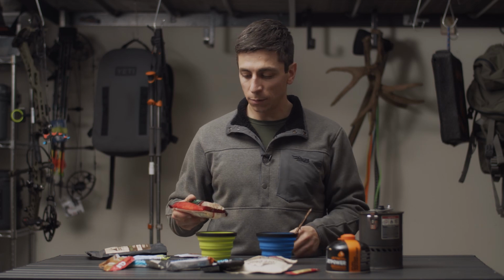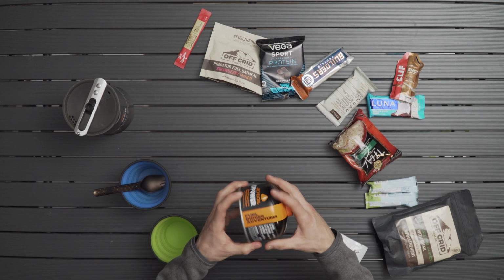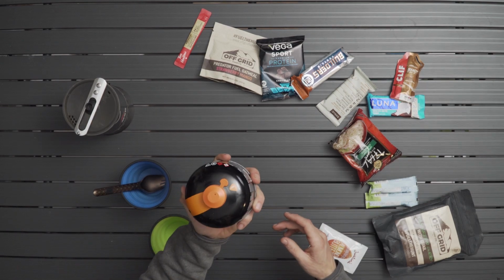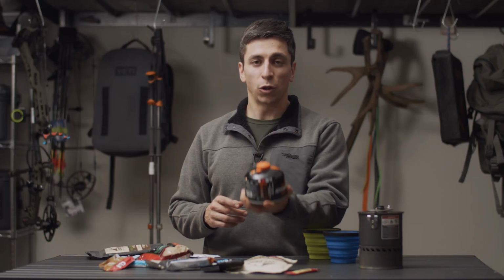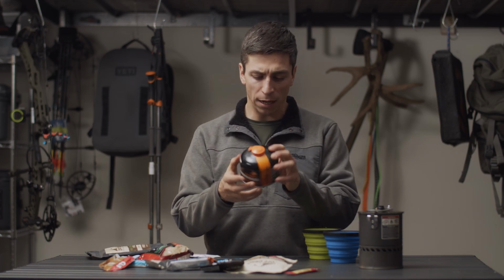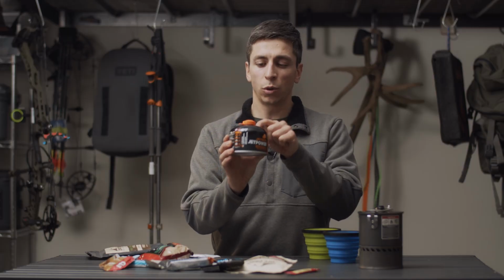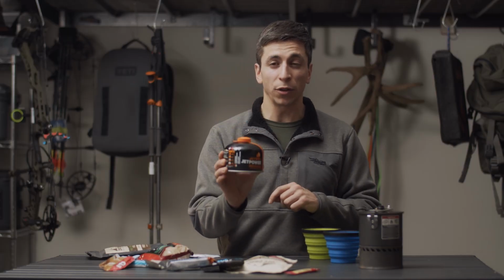I've got my titanium spoon. And last but not least is fuel. Usually the calculation is 5 days for 2 people, just for moderate boiling for a double can. So this is a double can. I think these are 8 ounces of fuel. 8.1 ounces of fuel. So 2 of these on a 10-day hunt for 2 people is about the calculation.